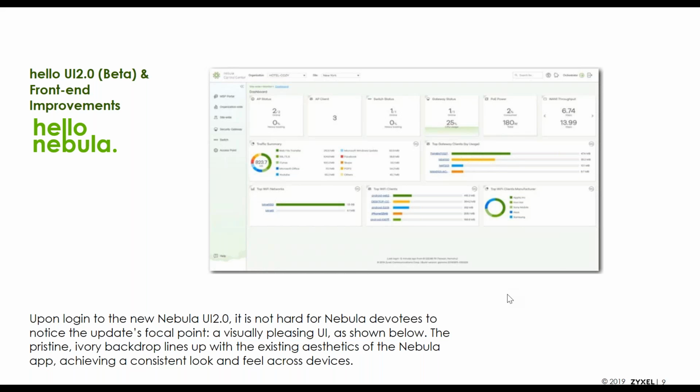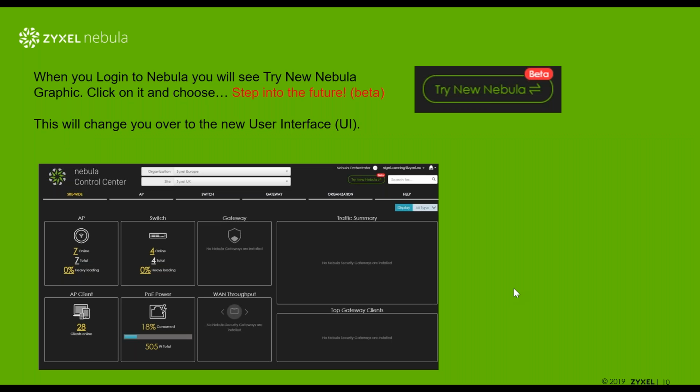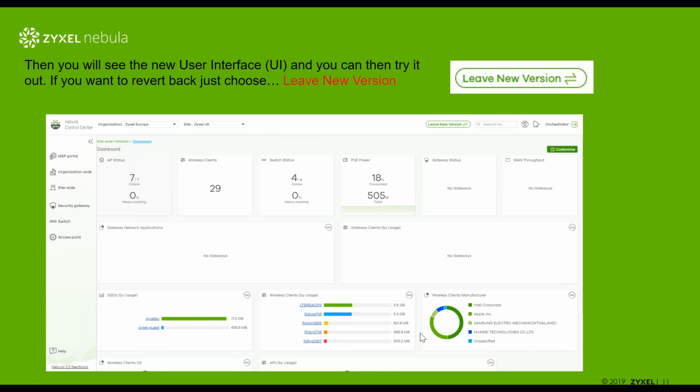Obviously, the best thing to do, and I'm going to show you how to do it in a minute, is just to go and use it and experiment with it. You can't go wrong. So how do you actually try out the new user interface? If you log into your current Nebula Control Center account, what you will find at the top right-hand corner is a Try the new Nebula beta button. Click on that button and the screen will refresh and it will come up within the new user interface. This is the new user interface. If you want to go back during this management session, literally all you do is go to the top right-hand corner again and click Leave New Session.